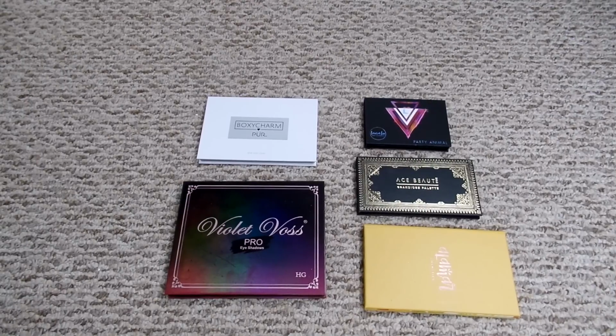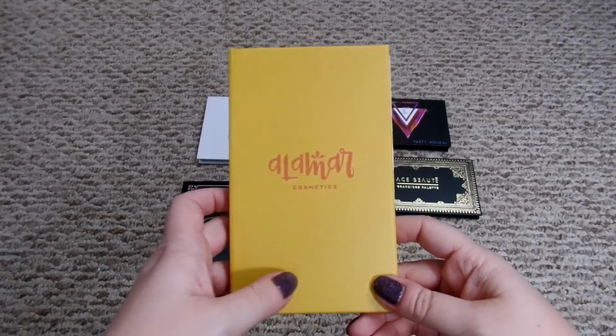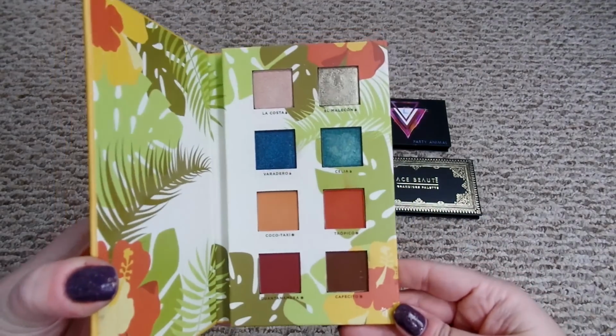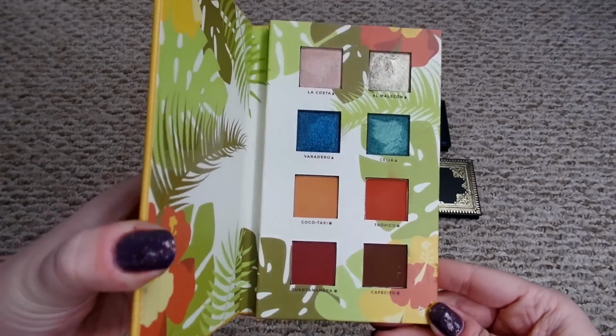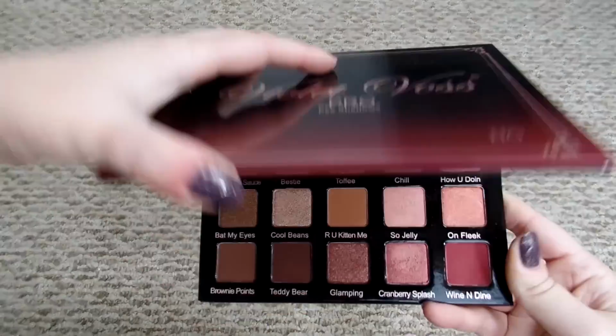Okay, so these are palettes that I got in my BoxyCharms. I have decluttered and passed along certain palettes that I got that just weren't my style, but I did keep these. So I've got the Alamar Cosmetics Reina del Caribe Volume 1, the Violet Voss Pro Shadows. This is the Holy Grail palette.